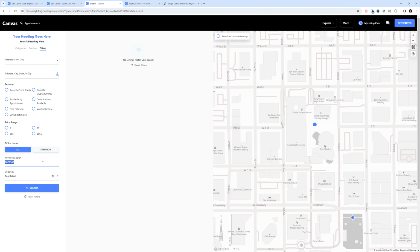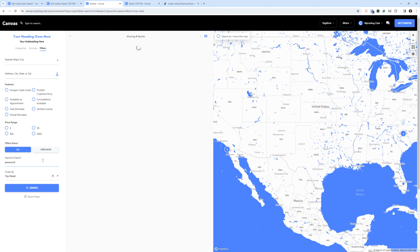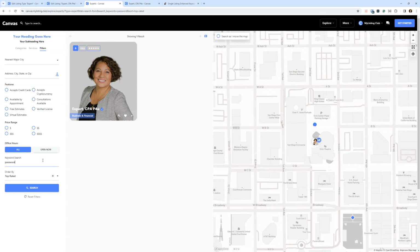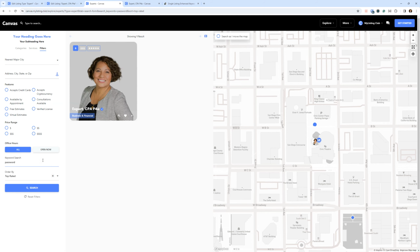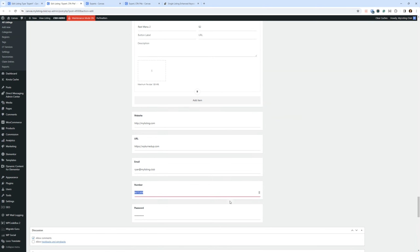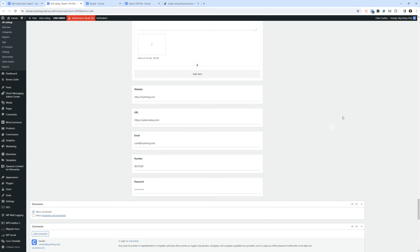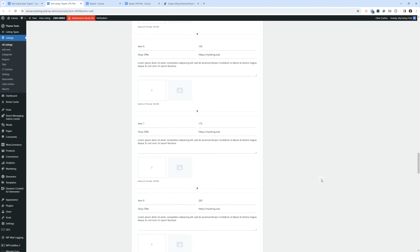Password. If you want to search for passwords on the site, again, this is passwords that have been added to the listings for whatever reason. I'll just put in password. That's going to come back because that's part of my password. But like I said, if you want to do this search for just the word password, you can alert the listing owners, hey, you're using a password that's insecure. This is a little sidebar. I don't think I've ever even used that password field, but anyway, just a sidebar that you can now search through that password field.